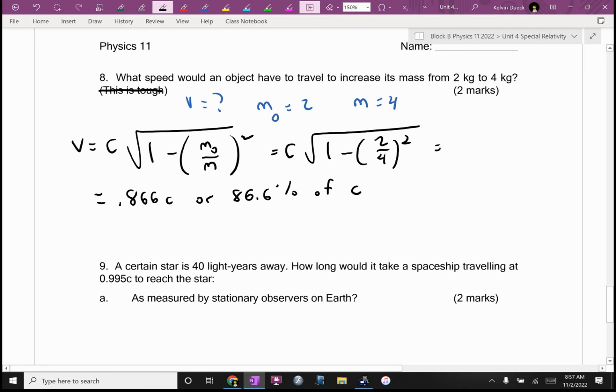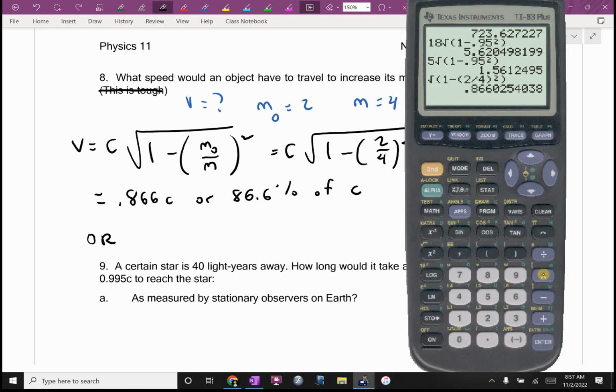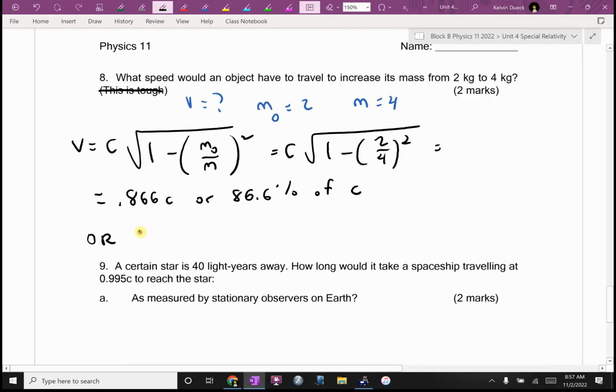If you entered the C value, what's C as a number? Yeah, it's really 2.9979, but it's close enough to 3 that we're going to use that. So you would just multiply that by 3 times 10 to the 8th. If you gave it to me in meters per second, I think a good place to round off would be right by the 8 because there's a 0 there. So I'm going to write it in scientific notation, 2.598 times 10 to the 8th meters per second.